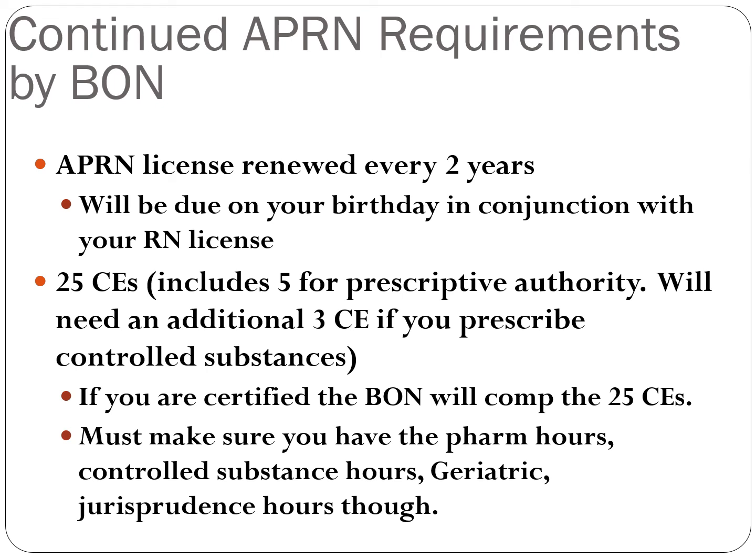So continued APRN requirements by the Board of Nursing. APRN licensure is renewed every 2 years, and you will renew it with your RN licensure. It will be due on your birthday in conjunction with the RN license. You do have to have 25 continuing education units, which includes some for prescriptive authority and additional CEs if you prescribe controlled substances.